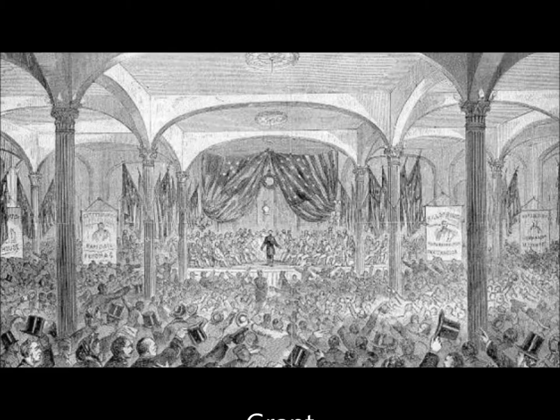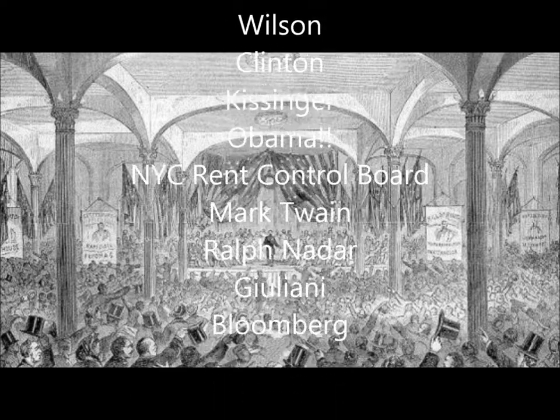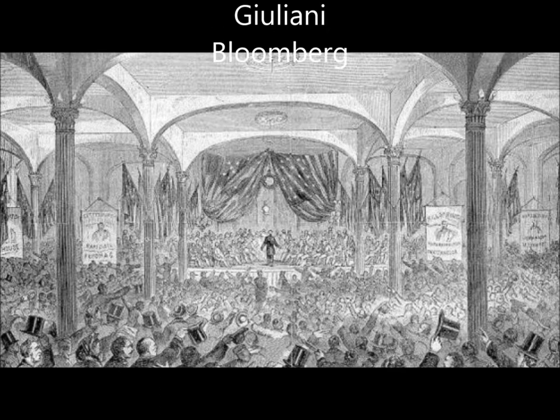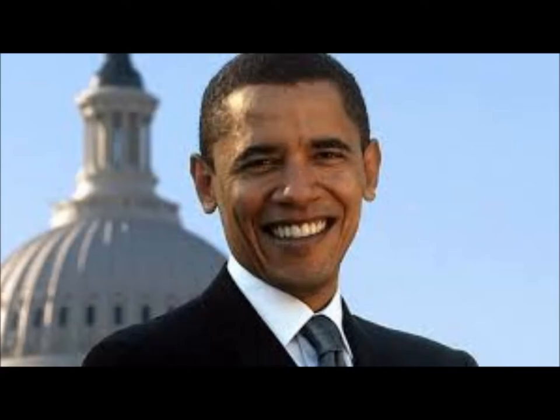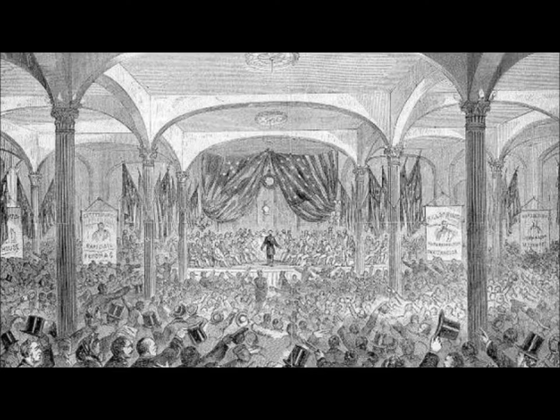Other famous speakers at the Foundation Building include Presidents Grant, Cleveland, Taft, Theodore Roosevelt, and Obama before they were elected, as well as Presidents Wilson, Clinton, and Obama while in office, and Mark Twain, Susan B. Anthony, and many others. These events were attended by members of the public who were able to take advantage of the free offerings from the Cooper Union.